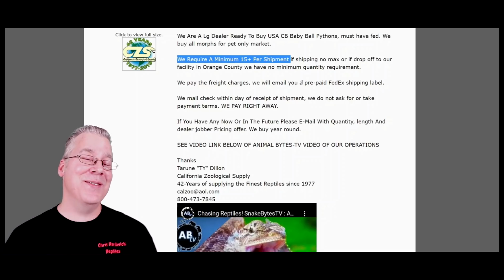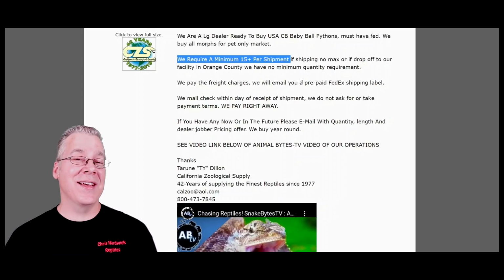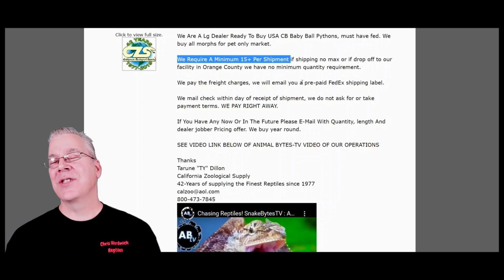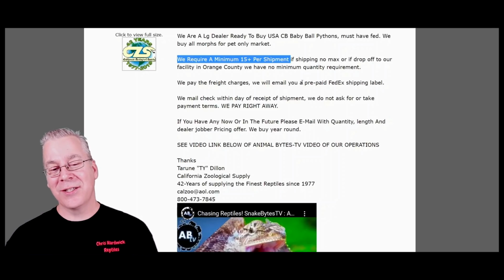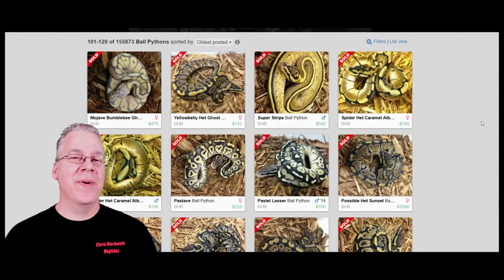I've seen some YouTube videos of some big breeders, and they get these big shipments of random snakes from all these people breeding ball pythons, and they're acting like a wholesaler. They figure out how much the snakes are worth, how much they can sell them for, how much the markup is, and then they just cut the person a check, which is really the easiest way to sell ball pythons.